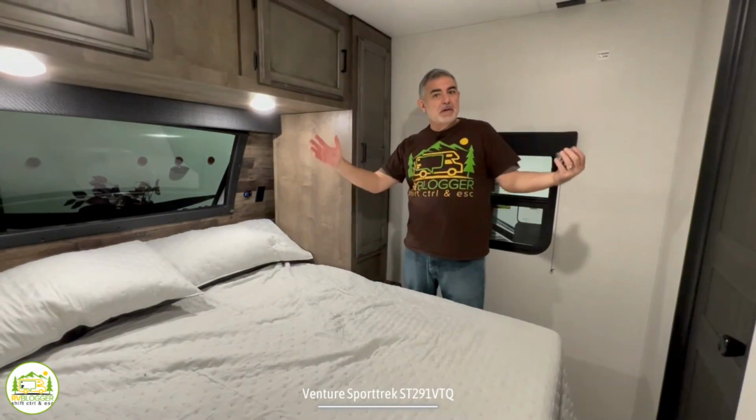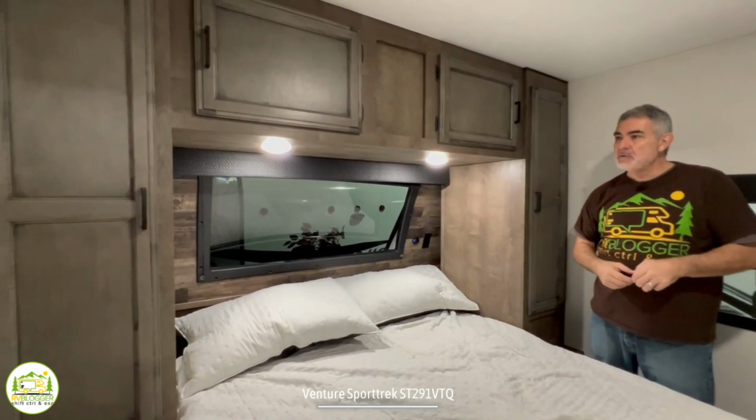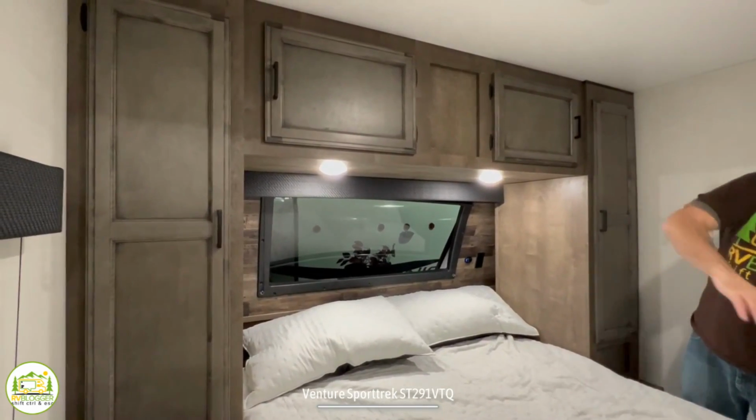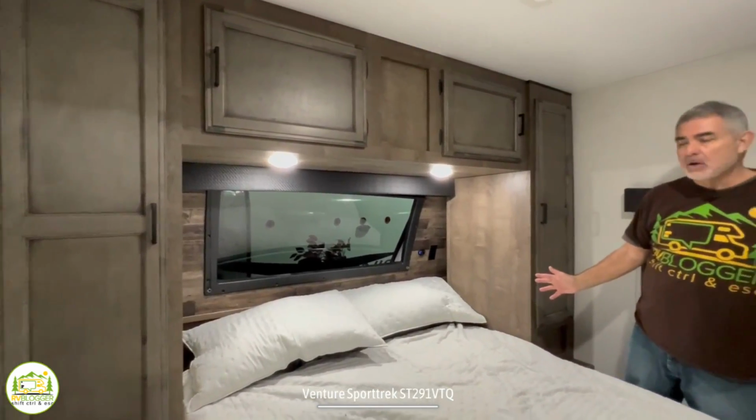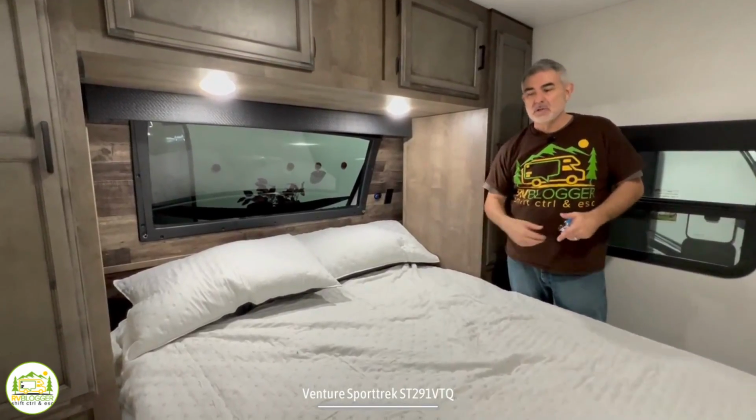So here I am in the very front of this camper. We were just all the way in the very back looking at the bunkhouse, and this is where the owner's bedroom is located. It's a nice setup. As you can see, it's got lots of built-in cabinetry all around it. It's got a window in the front of the trailer so you can get some natural light in here.